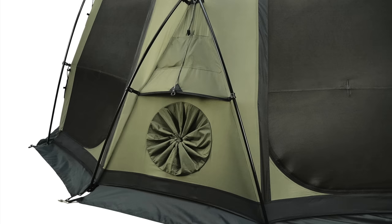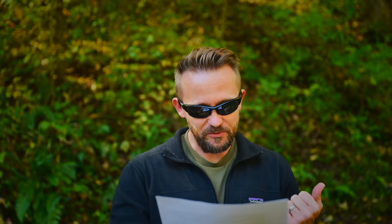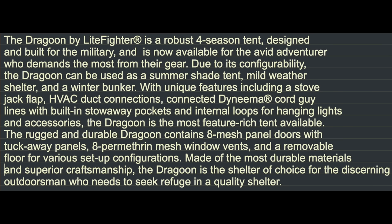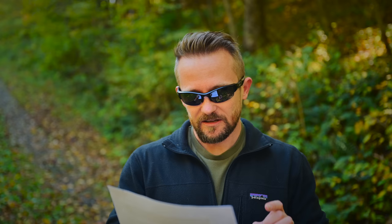The tent features a stove jack. It features HVAC duct connections, dynamo cord, built-in stowaway pockets, internal loops for hanging lights and accessories. The company goes on to say that this is the most feature-rich tent available. The tent is big, so big in fact that it has 8 doors. Each one of these doors feature a tuckaway panel, 8 permethrin-treated mesh window vents, which is a bug repellent. It features a removable floor for various setup configurations.